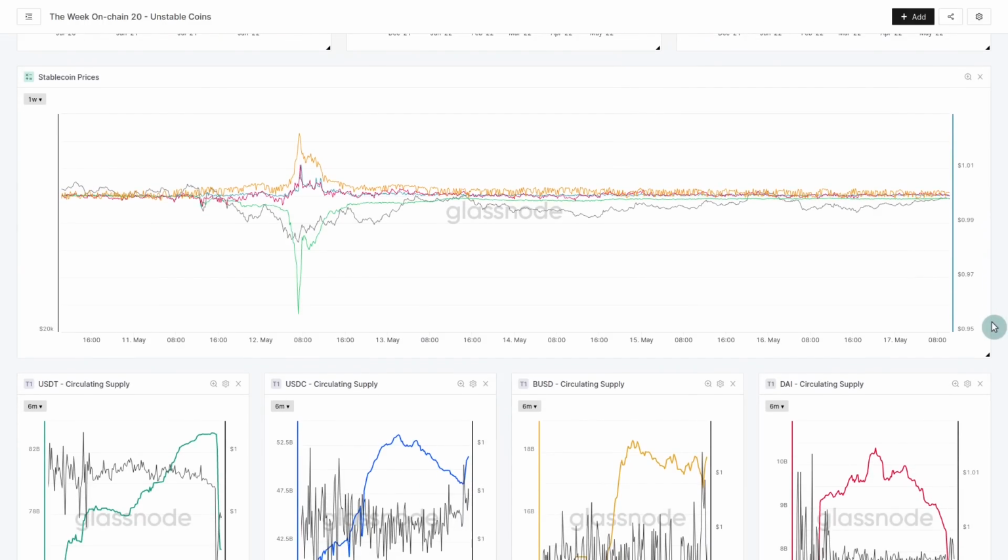Now, we then saw that this all happened and started on the 9th. Most of the storm for UST, people see the writing on the wall by around the 11th or the 12th. And during that process, we actually saw that the Tether, USDT peg came under pressure. So what we saw is about a 24-hour period where, in the green curve here, this is Tether's price, you can see that it actually dropped down to about 95 cents.